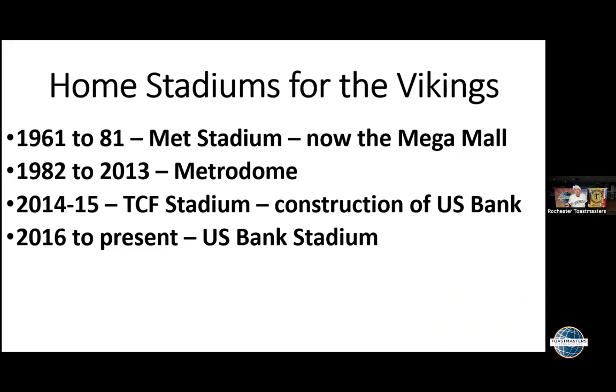Okay. Stadiums for the Vikings, 61 to 81, the good old Met Stadium, which now is the Mega Mall. And if you go to the lower level, you can find the original Minnesota Twins home base. 1982 to 2013, the Metrodome. 14 and 15, University of Minnesota TCF Stadium. The reason they were there was this is when they were constructing the new stadium. So from 2016 to present, this is where we've been making our home as very interested, fantastic fans.